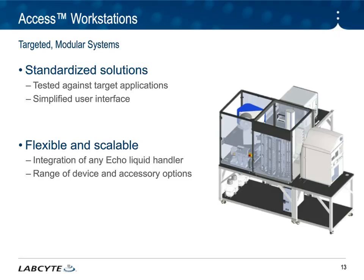Users simply import their Echo application that they want to use, and then add steps like spinning or sealing or peeling, and save that protocol. And behind the scenes, Tempo software develops a very complex and dynamic robotic schedule automatically. So for users, we're trying to make the utility of the system very, very easy and very accessible.